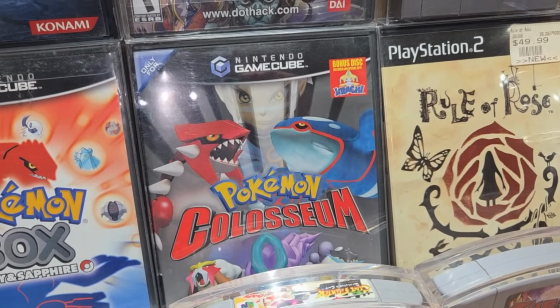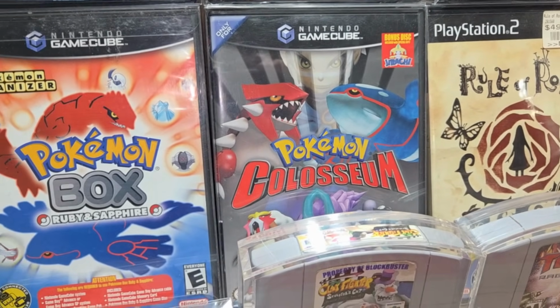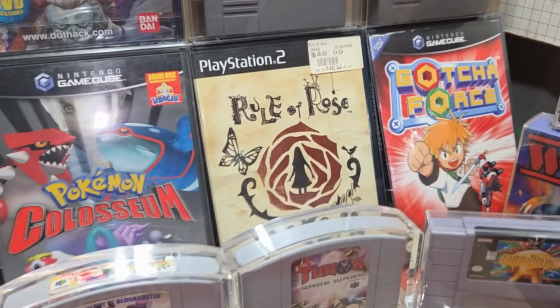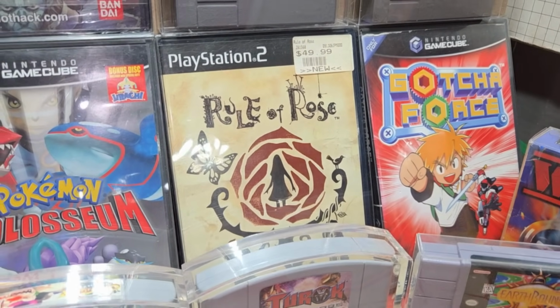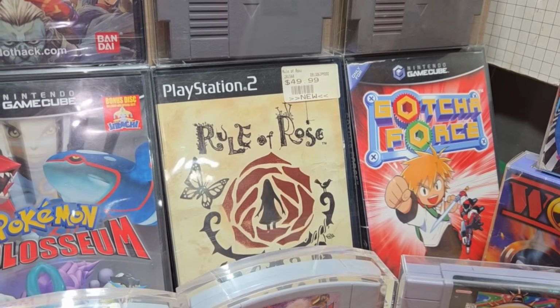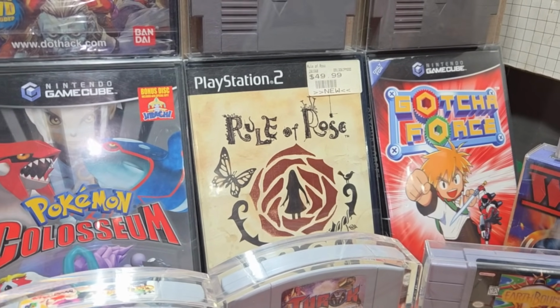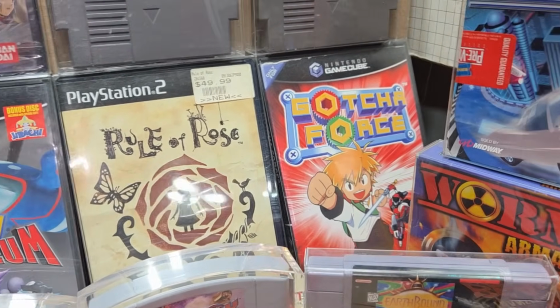This was $150, and right now it's worth maybe $900, and I believe I got it from a guy, I don't remember the town. Rule of Rose is probably my best flea market find ever. Paid $3 for that on a Sunday morning, the first flea market of the year. And I got there really early for some reason. I got there like at 5 o'clock and was able to get it.